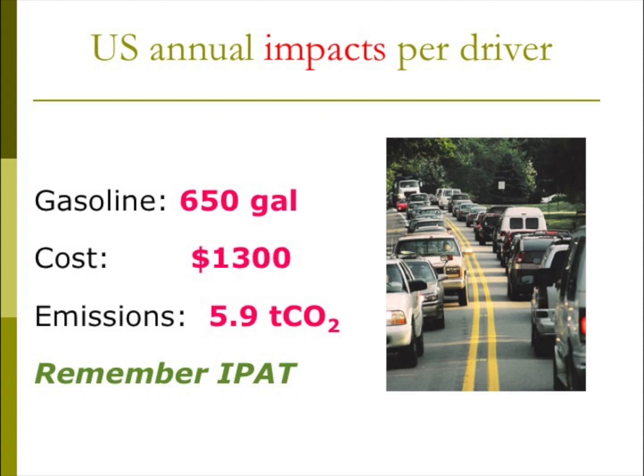In the U.S., the average driver like you or I uses about 650 gallons of gasoline per year. At $2 a gallon, this costs about $1,300. But the impact on the environment can be quite large, even from an individual. There's roughly 6 tons of CO2 emitted into the environment, and also a fair amount of pollution. Now, globally, the impact of this technology can be major.